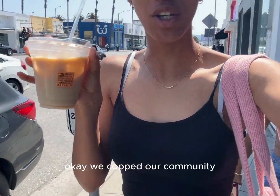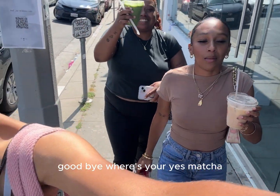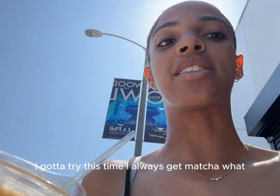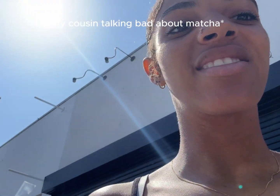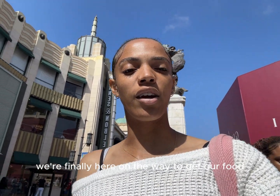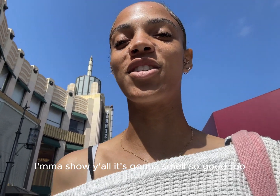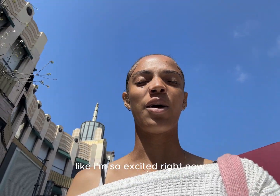Okay, we popped into Community Goods. Yes, matcha. I gotta try this time. I always get matcha. We're finally here, on the way to get our food. I'm gonna show y'all. It's gonna smell so good too.